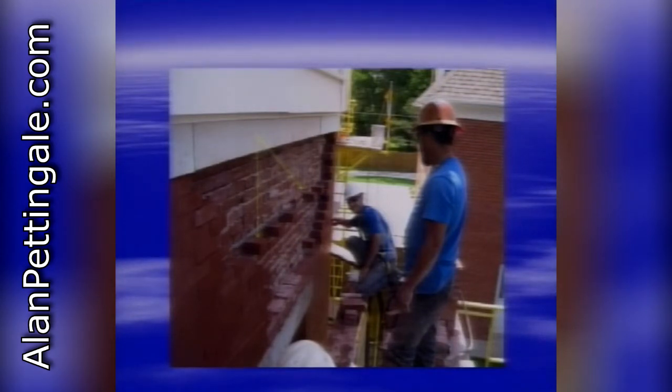Okay, 15. Back into place. Oh yeah, now this took a bit of figuring out. Here's your Coffeyville brick. And you notice that it's not like a modern day brick that's got holes or perforations in it. It's flat, it's like a paver.